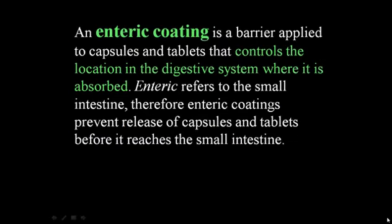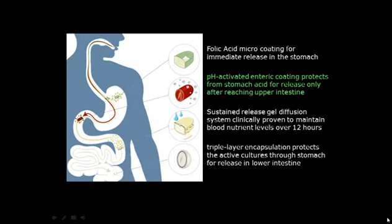And the enteric coating is a barrier applied to capsules and tablets that controls the location of the digestive system where it is absorbed. Enteric refers to the small intestine. Therefore, enteric coatings prevent release of capsules and tablets before it reaches the small intestine. This is very important to get the best effectiveness and value for the supplements you're taking that need to be taken in by the small intestine.